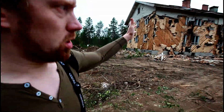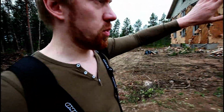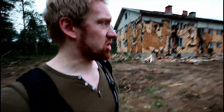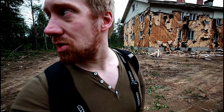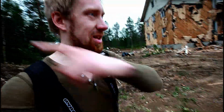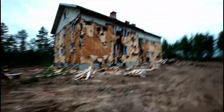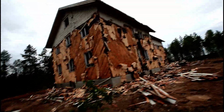This is a school that I visited 2 years ago. It was green with wooden green panels and balconies and stuff. Now it's all torn apart. Okay, let's take a look if there's anything left. I'm worried that I'm getting caught because I'm so near to this place, to those people. But let's go around and see. Even when it's torn apart, it still looks kind of cool, kind of scary.